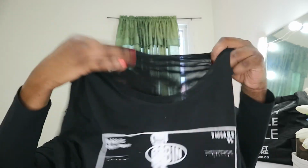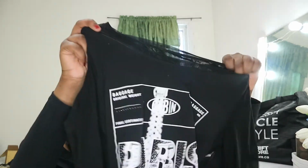So this next sweater that I found at Goodwill, I was so happy when I saw it, because I was already preparing myself to leave Montreal, so I needed a reminder of my time here. What other way would I be reminded of Montreal than by getting this? It's a shirt with Paris on it.